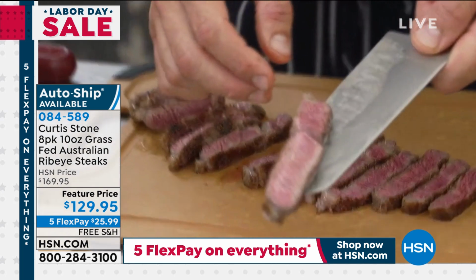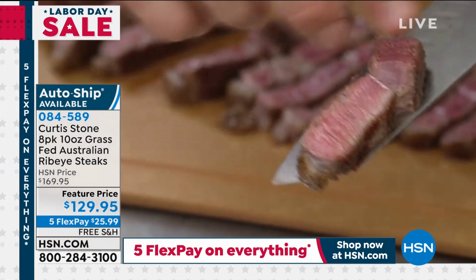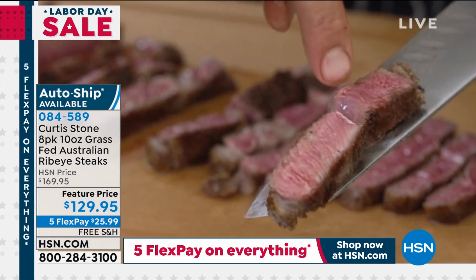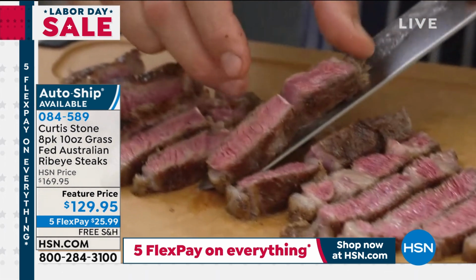Now have a look at that. I'm not talking about tiny little flimsy slices, by the way. These are beautiful big slices. They're the two muscles I was talking about, longissimus dorsi and spinalis dorsi. This one has more flavor. This one's slightly more tender, but they're both full of flavor and really tender.